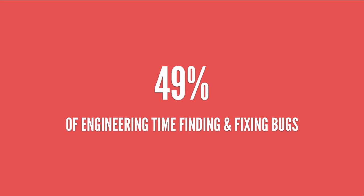And this is another stat from a recent study. 49% of all engineering time is spent finding and fixing bugs. And it's really interesting. You should try this in your teams when you go back. Everyone's like, no way, we're shipping features all the time. This is not a real stat. Go and measure it, or go and do a survey in your teams. It's actually horrifying to measure how much you're spending finding and fixing production problems or bugs.